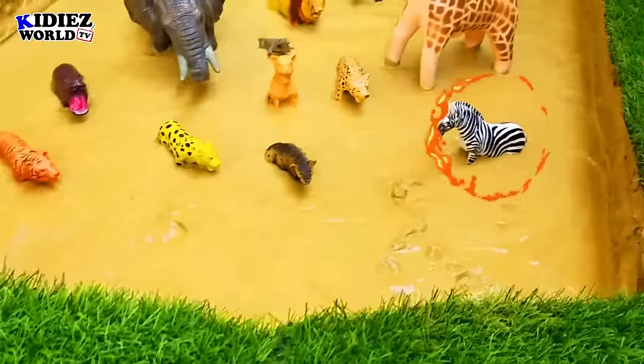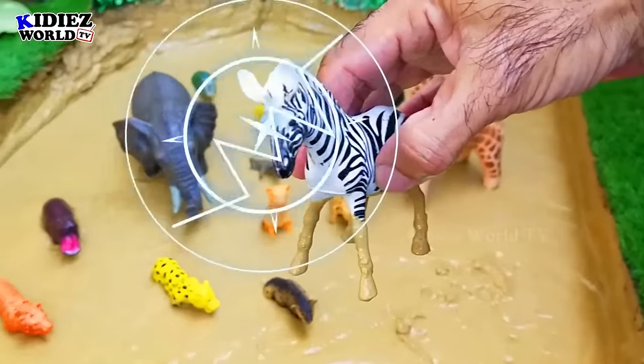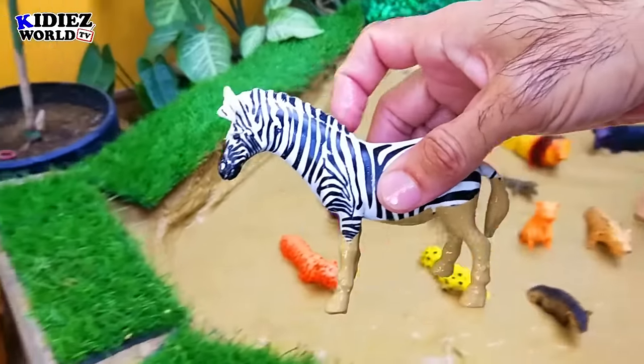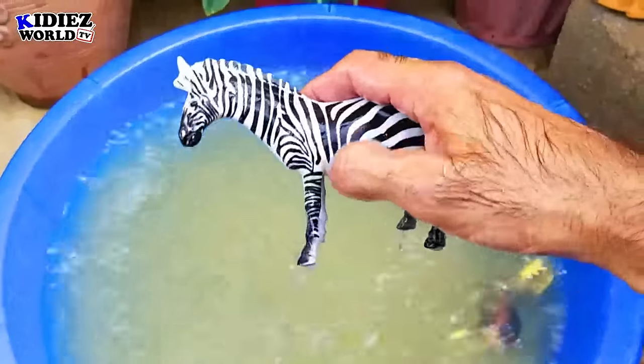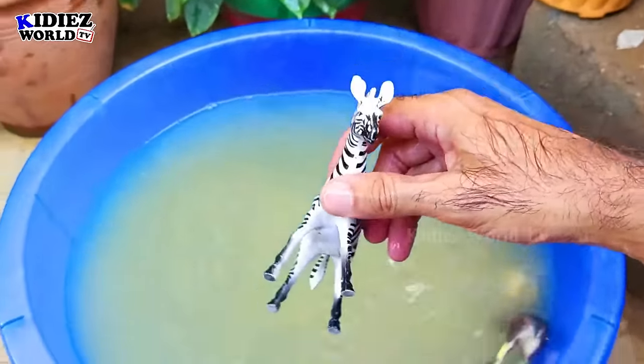And the next one we have is a zebra. Zebra is a beautiful wild animal, safari animal. White and black stripes all over its body make it the extraordinary wild animal. Also the attractive animal of jungle. Zebra.